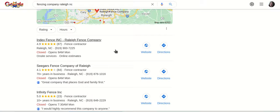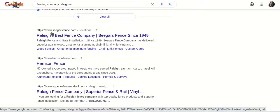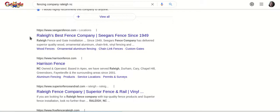The last tip I have for you is about backlinks. Backlinks are what give your website trust and power from Google. It's also known as authority. And they are what push your website to the top of the organic search results section. So if I scroll down here, right under the map section is the organic section. And as you can see, your competitor, Seeger's Fence, has the #1 spot. And in order for you to rank that high and essentially take that spot, you'd have to have more high authority, or meaning trusted sources that give your website backlinks.